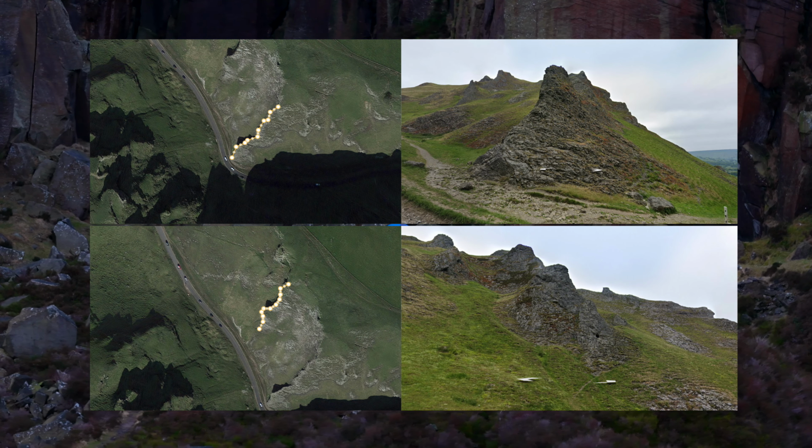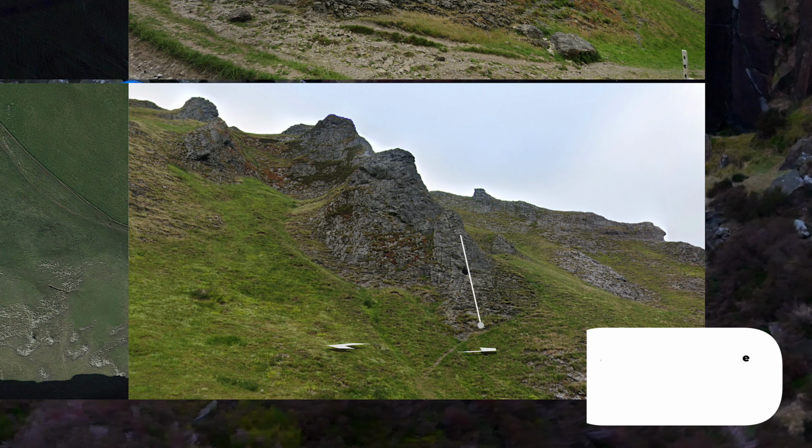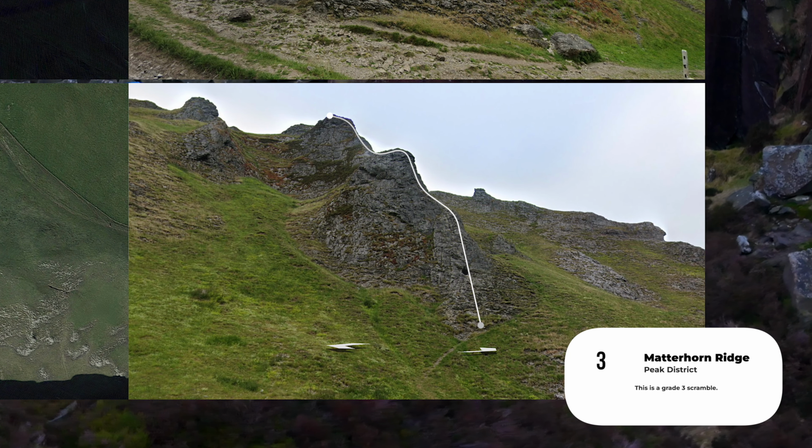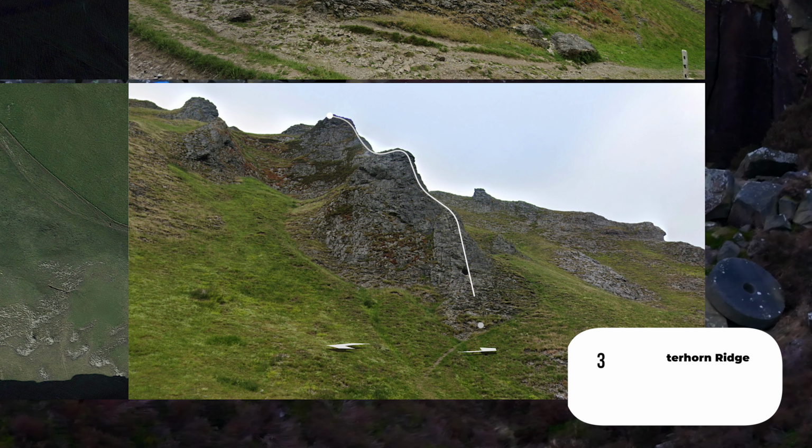And the second one of the day is Matterhorn Ridge. This is shown at the bottom. This is a little bit more technical with two steeper sections than Elbow Ridge. And with the wind that we did get that day, I did feel a little bit happier being on the rope, I'll be honest.